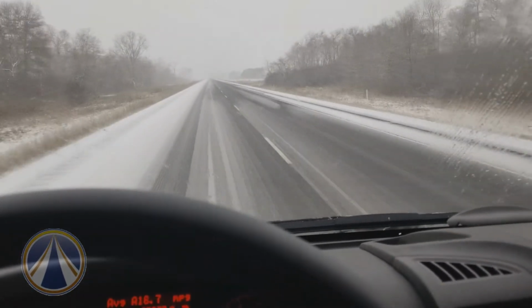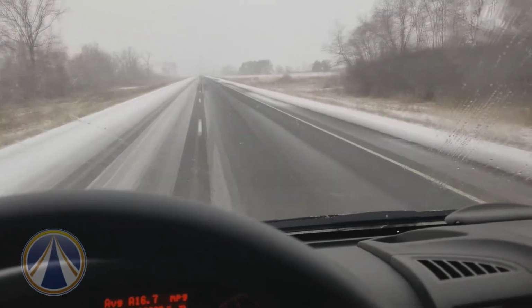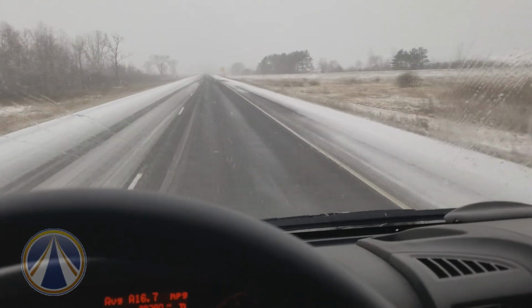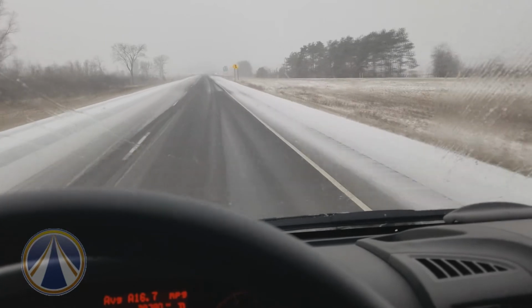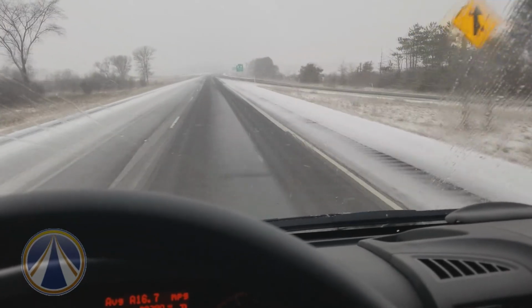So now that I'm out of this area, I'm going to switch over to the right lane, nice and slow. I hardly turn the wheel at all. Okay, it's like millimeters of turn in order to minimize any weight transfer of the vehicle.